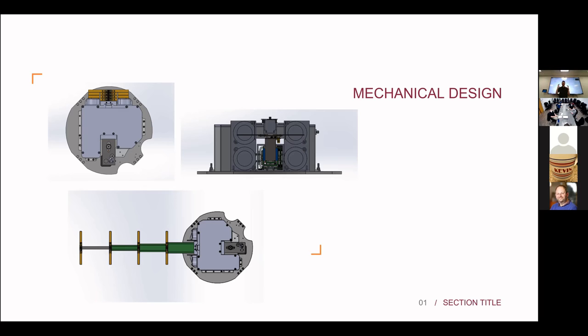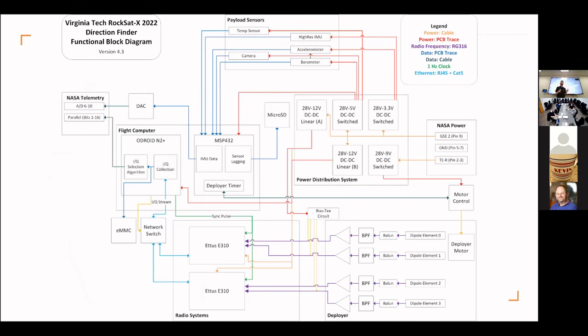So I could talk about this for 30 minutes, but in essence, we have an RF front end and antenna system recording RF data from there. Those flow into software-defined radios. We have a flight computer that consists of an Odroid single board computer and an MSP 432 to handle all of the data storage. We have some housekeeping sensors to help us debug if something goes wrong. And we have a DC-DC power conversion system that interfaces with a rocket.